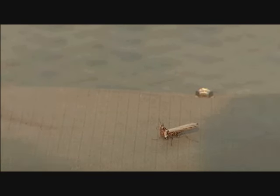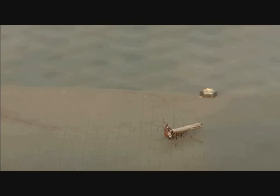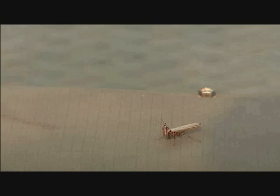Look at that. Can you see that, Chandra? Cleaning the feeler. Running the feeler all the way through the jaws to clean it. So even the insects are concerned about how they look. In fact, your common garden variety cockroach will do the same thing.